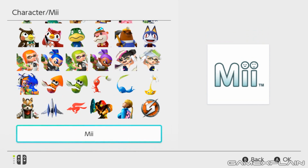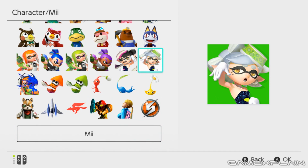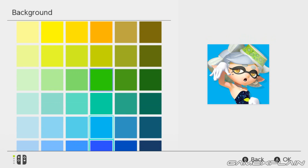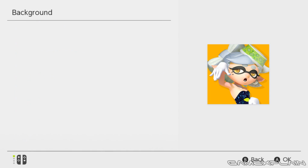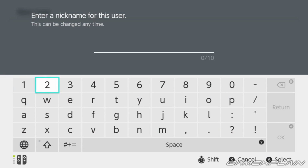So let's go ahead and choose one here. You know what, let's go with, oh, you can choose a Mii too, by the way. I don't have any Miis added yet. So we'll go with Marie, being the best, of course. The best of the Callie and Marie sisters. And you can change the background color here. There are also quite a few options. So we'll go with, I already chose cool GameXplain blue for my main profile. So we'll go with orange. Yeah, that seems red hot for Callie there. Or Marie. It's been a long day, I'm sorry.